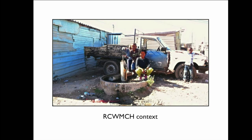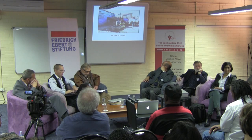So why is it so important to look at the causes of the causes? This is a picture I took recently in Khayelitsha that shows some children playing at a standpipe. That is the water supply to 400 people in that area. And as you can see, it's surrounded by filth. This is not 20 minutes from where we're sitting now, is where the conditions under which people are living.